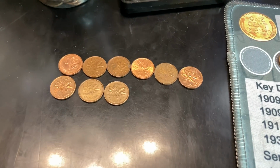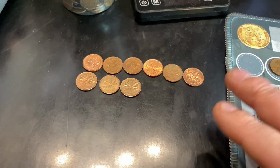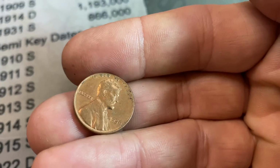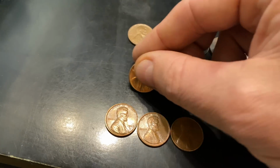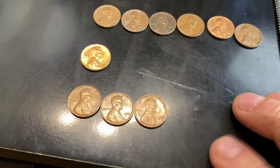As far as the Canadians, they made a little bit of a comeback. We ended up with 9 Canadian cents, although I thought I'd see at least 10, but still 9's respectable. We got 6 1959s. One's in pretty nice shape, but looks like it's been cleaned or polished. A really nice 1965 that I'll check against the book. Beauty. And surprisingly, 3 1969 S's, although none of the DDO.